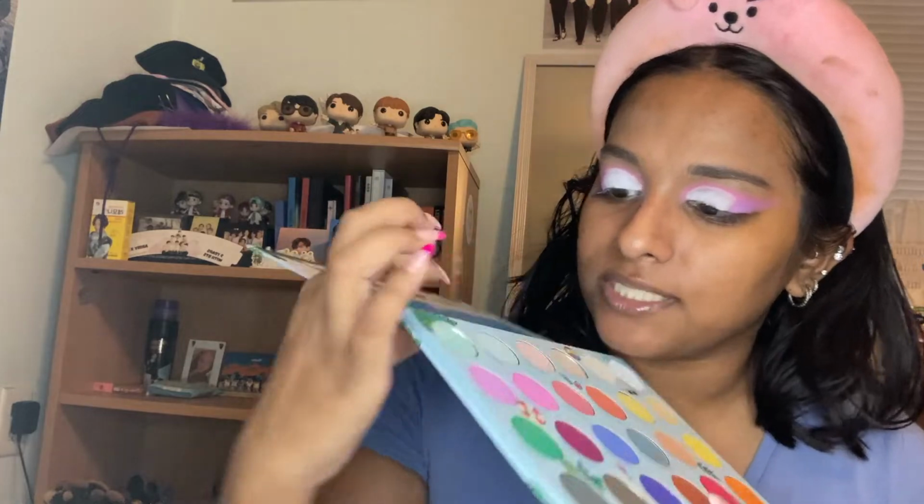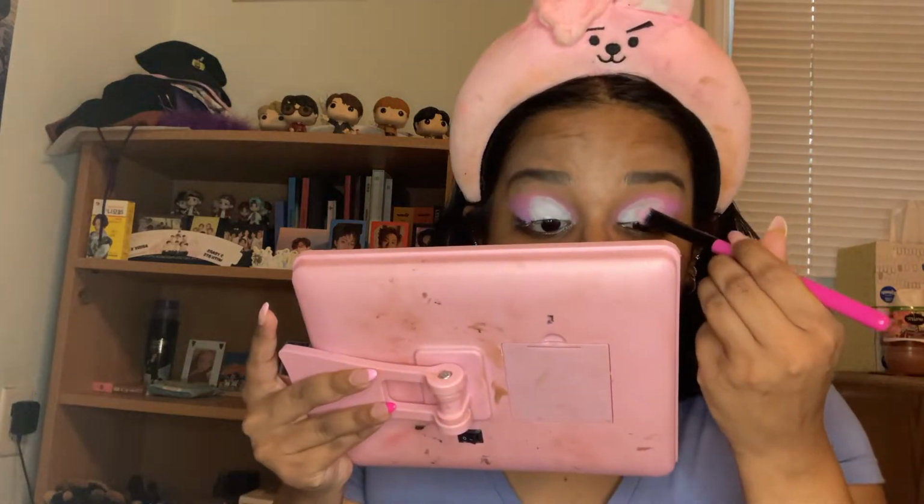But as a base, I want to take this shade next to it called Talented, which is a silvery, frosty color. So they don't match perfectly, but I think it would be a nice base to put on before applying the glittery shade. So I'm just taking that on an eyeshadow brush, and I'm just going to apply that on top of the white base area.